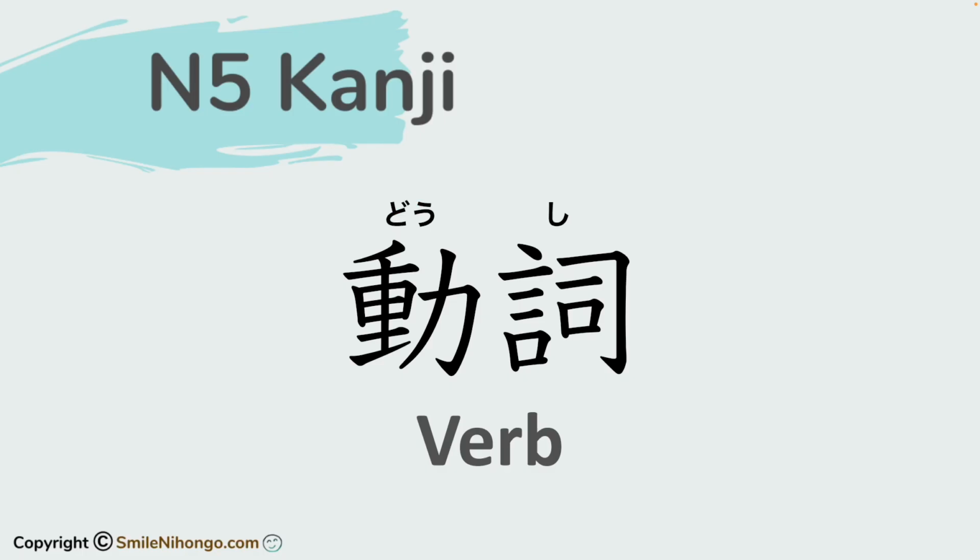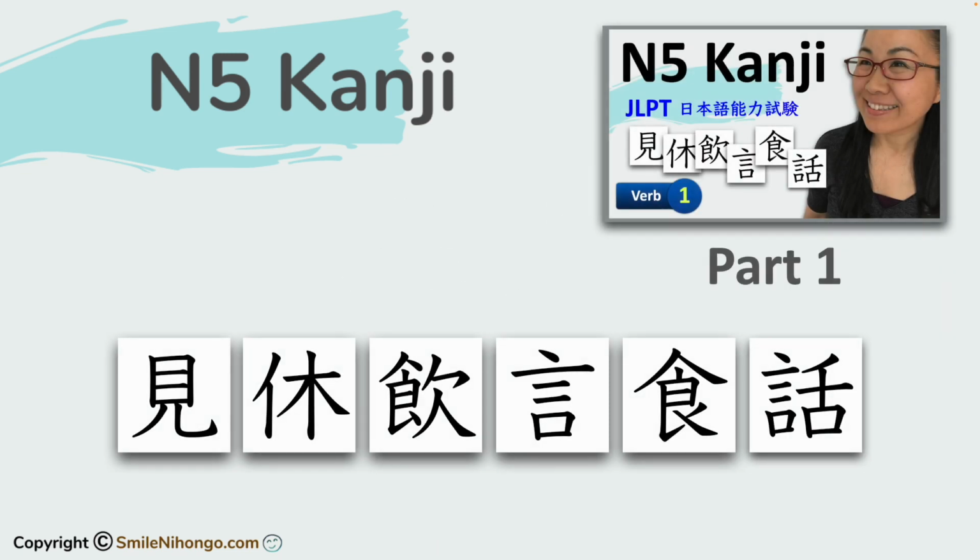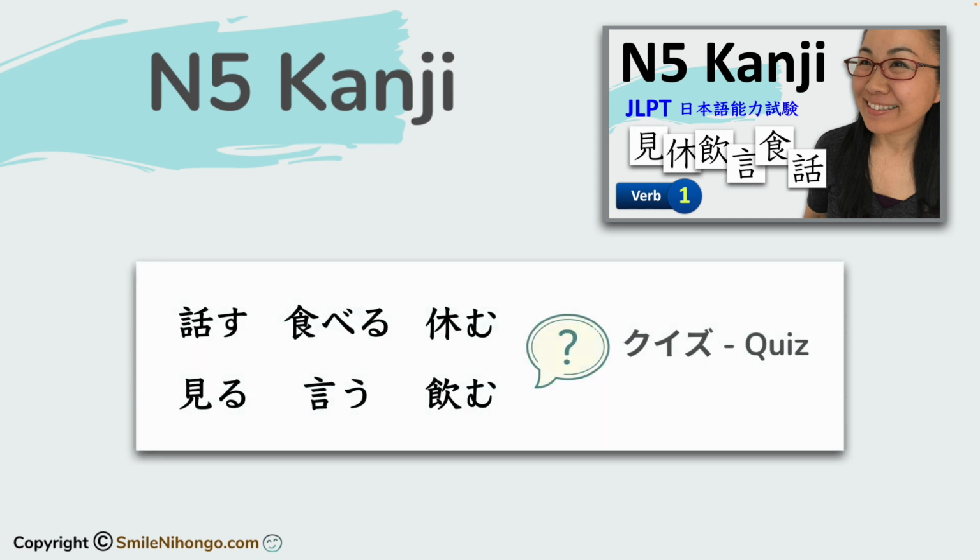今日も JLPT N5 の漢字を勉強しましょう。Let's study kanji for JLPT N5 again. These are the kanji I covered in the previous lesson. Find the link to the lesson in the Shoma section below. Today, I'm going to introduce 6 more verbs, 動詞 that you have to know in kanji for N5. I'll also give you small kanji quizzes, so see for yourself how much you understood from today's lesson.